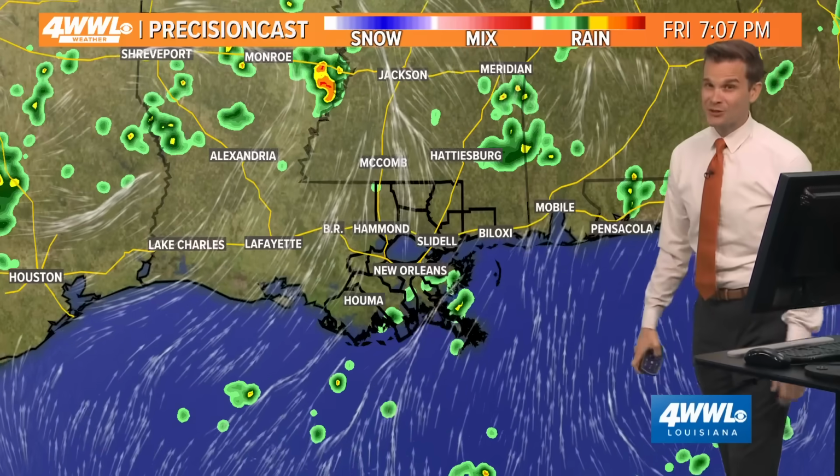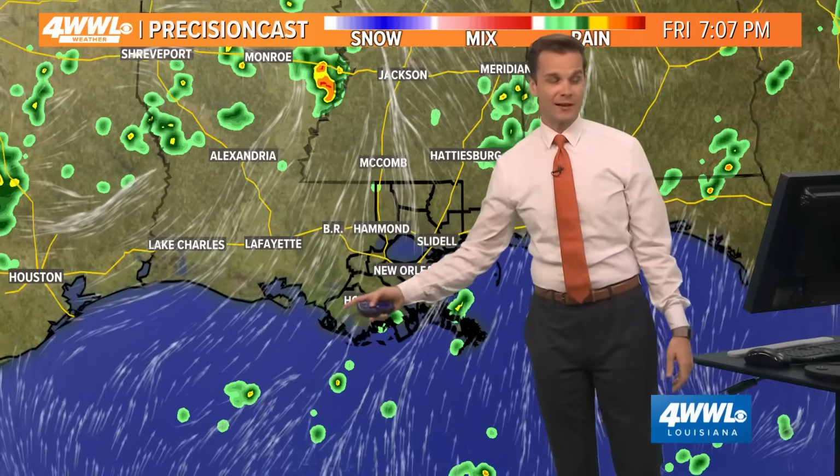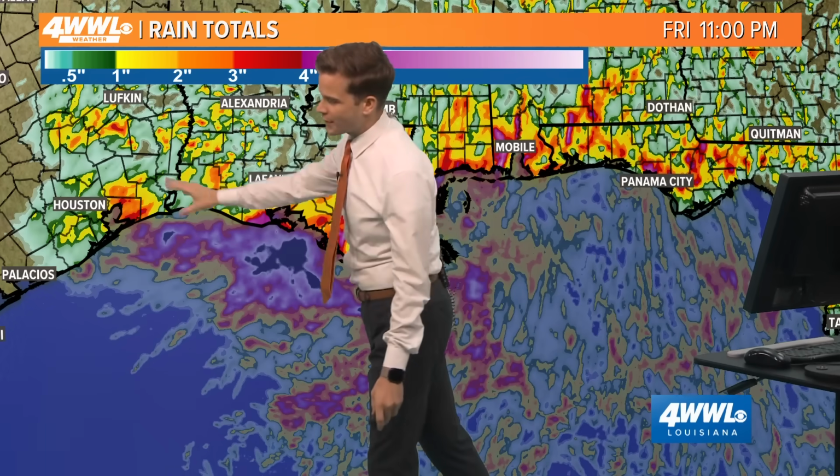Again, this is not a major hurricane. This is not a storm we're evacuating for. And I do think there are going to be plenty of dry hours mixing in. So those rain totals, it's going to be a really interesting and close call. And so I don't want us to let our guard down here anywhere across South Louisiana.